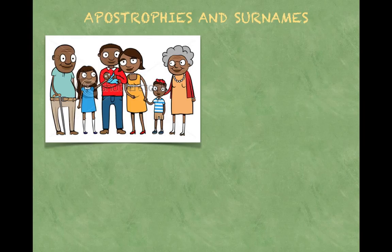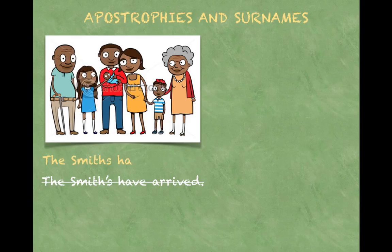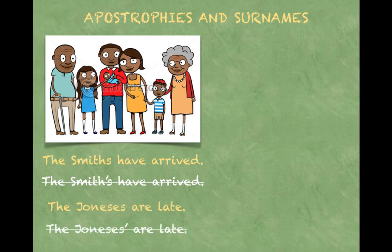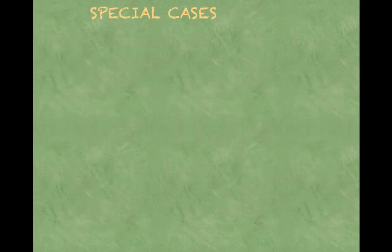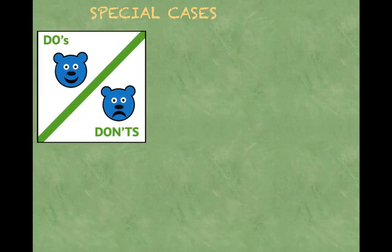On to surnames. Never use an apostrophe to make a last name plural. The Smiths have arrived. No apostrophe before the S. Same goes for surnames ending in S or Z. However, plural possessive names do use an apostrophe. So far, I have given you quite a few do's and don'ts. How is that written, you ask? Like this. Notice there's no double apostrophe in the contraction.